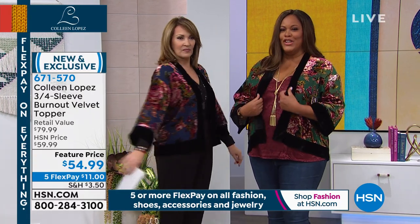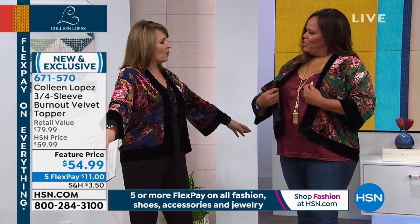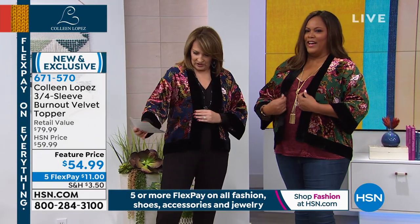And it's so rich. And it's not see-through. It's light. But sometimes when you get the burnout velvet toppers, it can be see-through. Oh, that's a point. It's gossamer, it has a little more body to it. So you're right, you can't see every outline of your arm. Exactly, that's a good point. But I think it's gorgeous, and it fits true to size. I'm in the 1X. It's just a work of art.